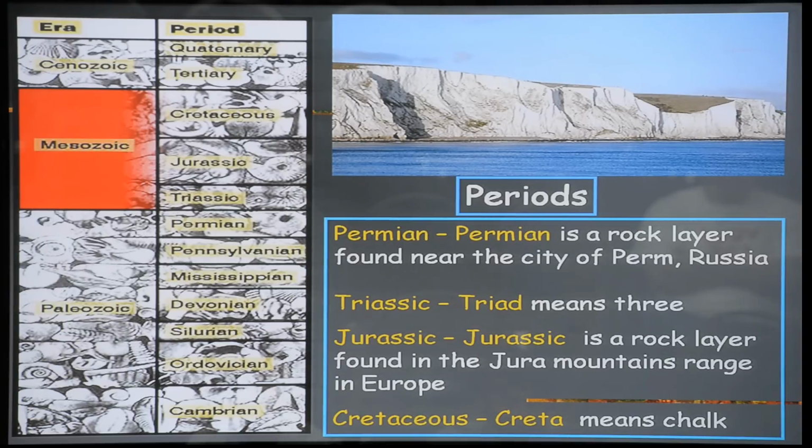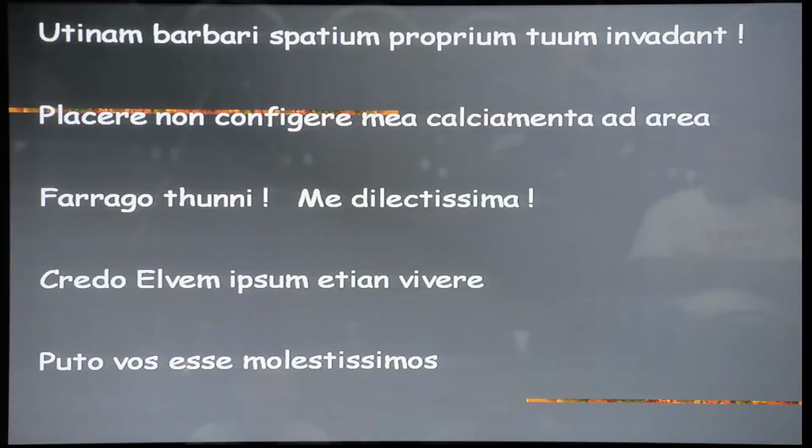That's all it is. In fact, everyone knows that you can use a Greek or Latin sounding phrase and sound really, really smart. All right, so this looks like really smart stuff, right? Utinum, barbaris, patium, proprium, tuum infinite. Do you know what that actually says? No.